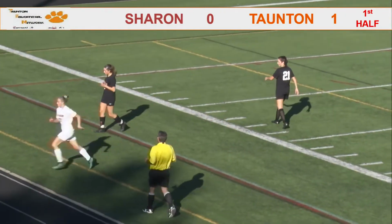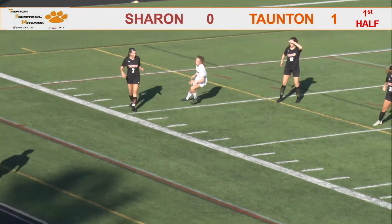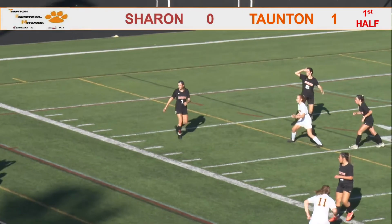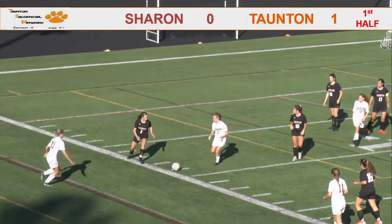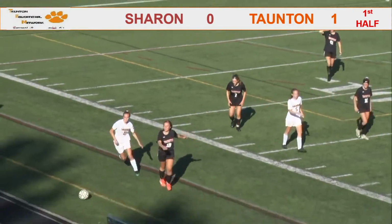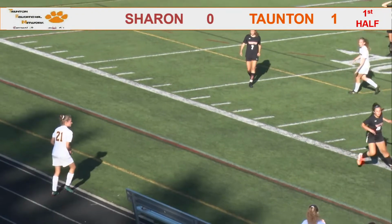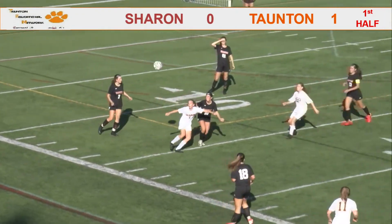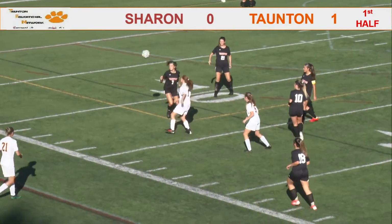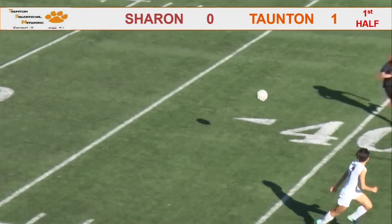Ball was out on Tigers. Back out on the Tigers. Sharon throwing the ball back in. Good pass down the field.